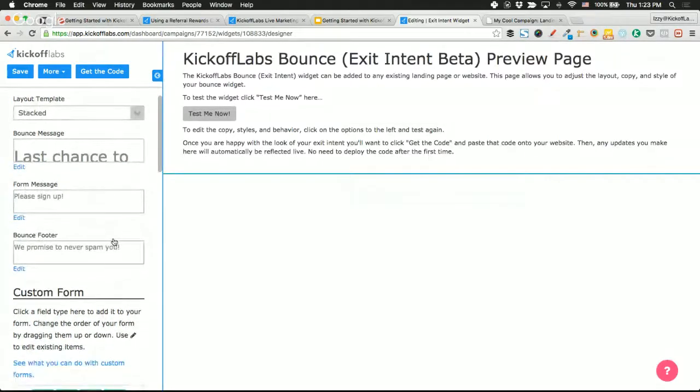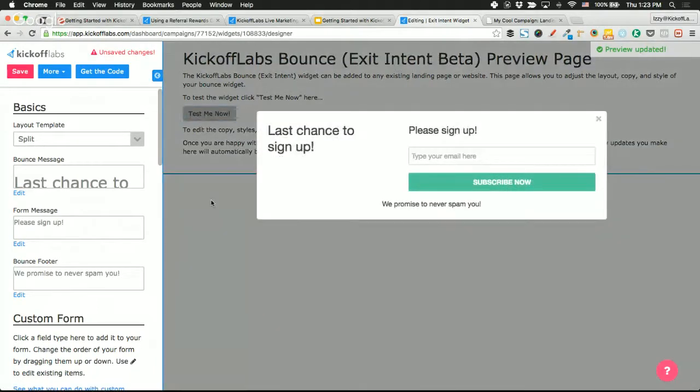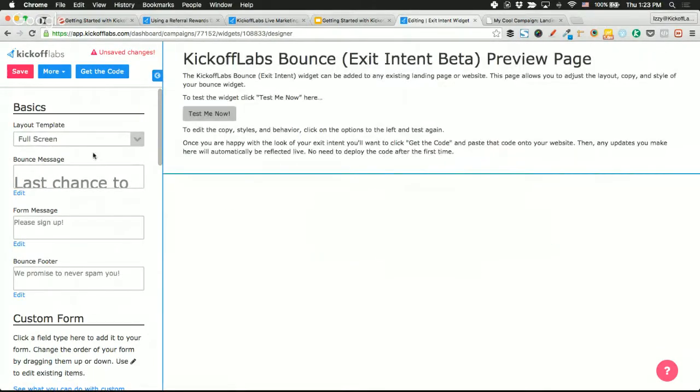These are the basics. This is where I could change the actual layout. We have several layouts that you can use, a full screen one too, lots of cool ones. I'll go with the normal stacked one.